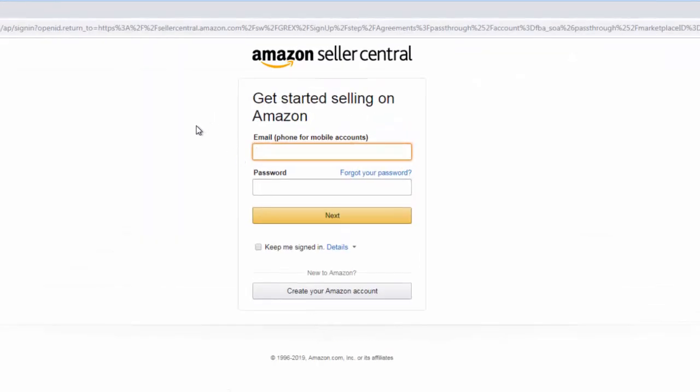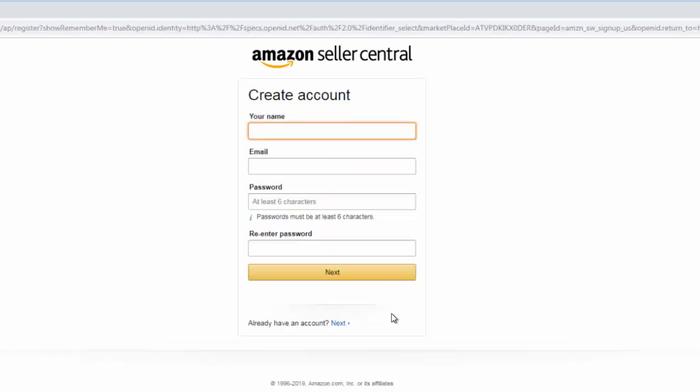Once you have clicked start selling on Amazon, you will be taken to this page, and here I would recommend you to create a new account because if you have been logged in to your existing Amazon account which you are using to buy products, you might be prompted with that account to log in to Amazon. But I would recommend you to register a completely new email for your Amazon business and create a separate account for your Amazon business. So once you have clicked on create Amazon account, you will have to enter basic information.